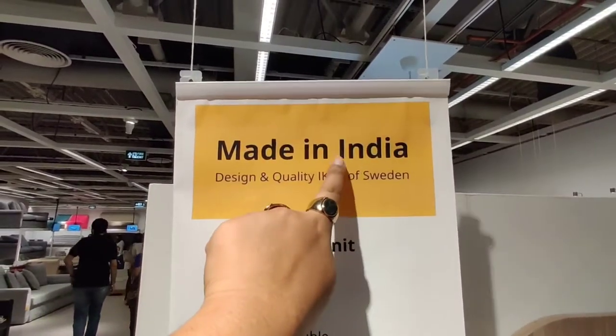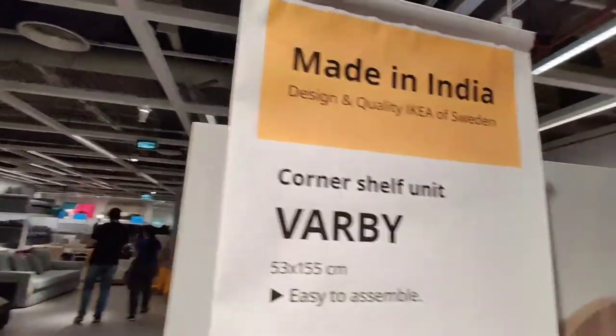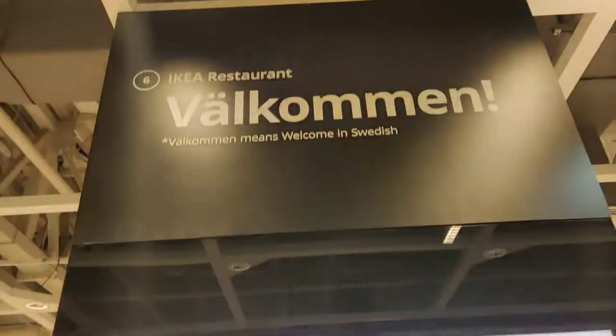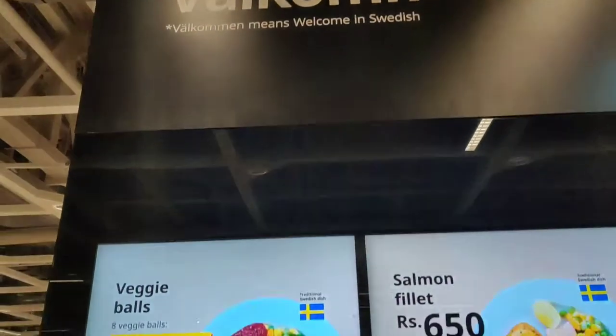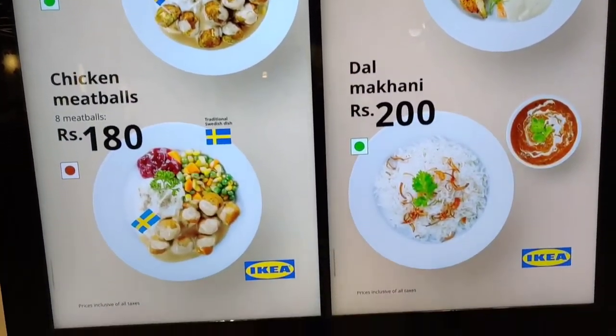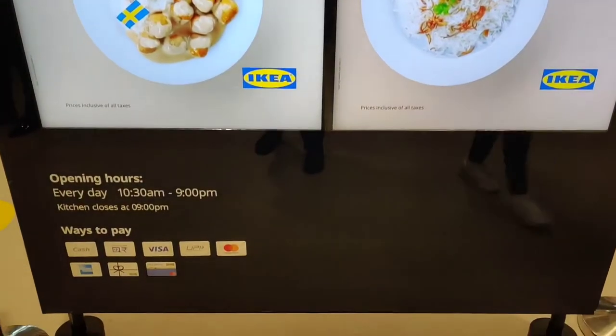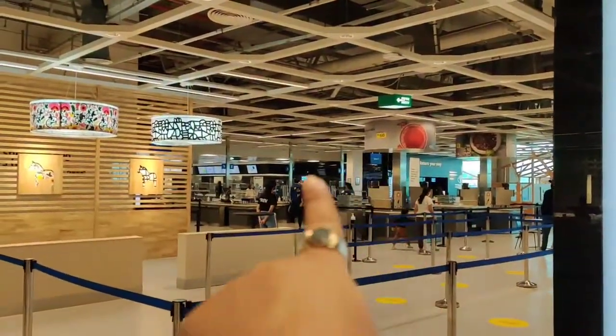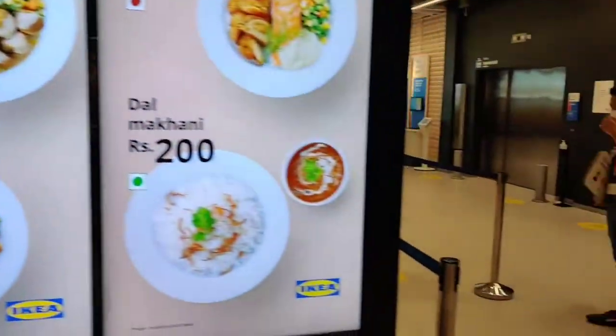This is what matters the most. So we are at the restaurant now. This is all what is available over here, at least what is written now. That's the place. And you need to go from here.